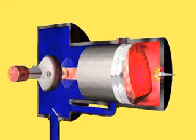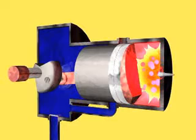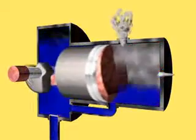At this point, the piston is at the top of its stroke. The cylinder is full of air and gasoline that has been compressed. When the spark plug fires, it lights the gasoline. The gasoline bursts into flame and expands rapidly, driving the piston down with a lot of force.